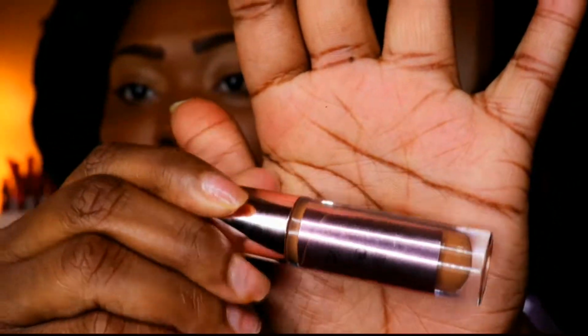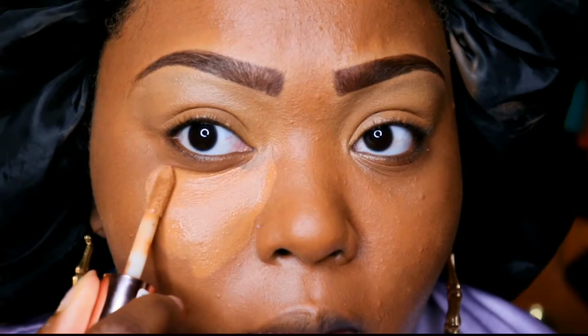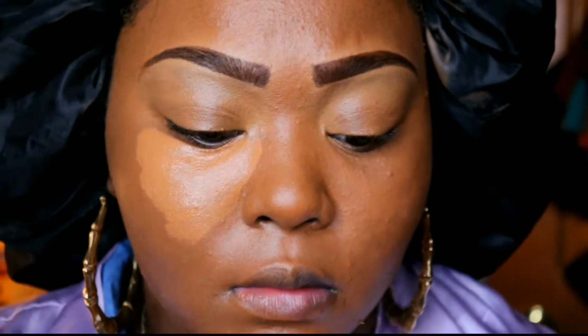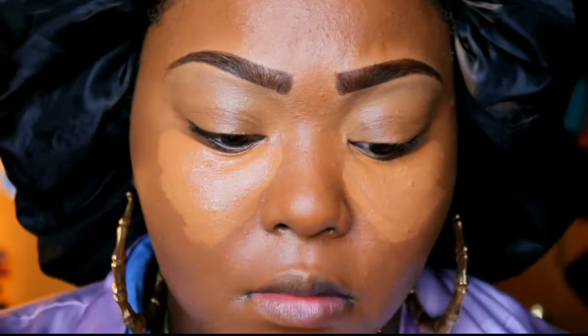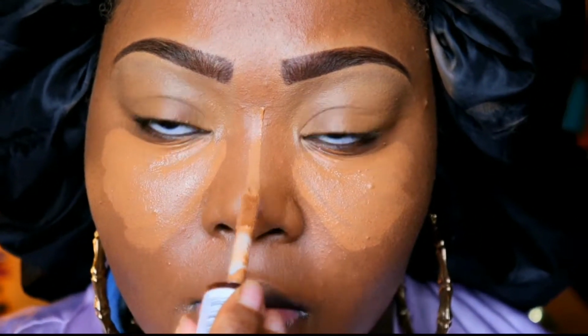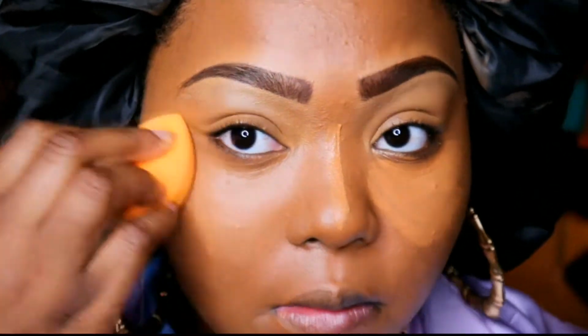And next, I will be using the Makeup Revolution concealer. This is awesome. I'm not going to use that much, just a light layer. As you guys can see, I'm just using a light layer, and I'm not going to actually contour with cream either, because I'm going to contour with powder, which you guys will see after I bake.